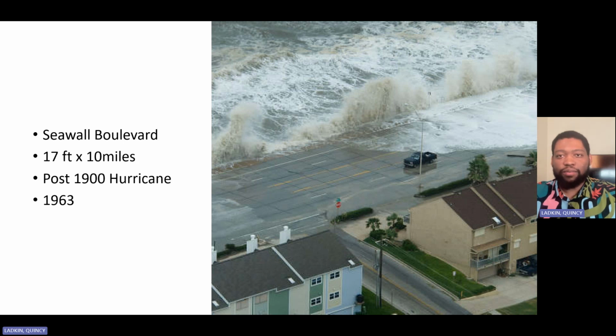The issue was first historically documented in the hurricane of 1900 tragedy, which nearly leveled the island. In the aftermath of the hurricane, 8,000 people lost their lives. Rebuilding of the island took place immediately with the construction of the Galveston Seawall, otherwise known as the Seawall Boulevard, which currently stands at 17 feet tall and stretches 9 miles along the southern coastline of Galveston.